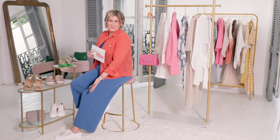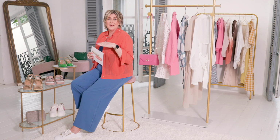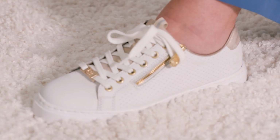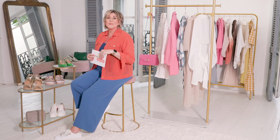lots of times. In fact, I'm wearing trainers today. And they can still look quite luxe, I think, depending on maybe the texture that you're using, and maybe sometimes if you go for a platform, that can make it look even more elevated. But have no fear, we have you covered.